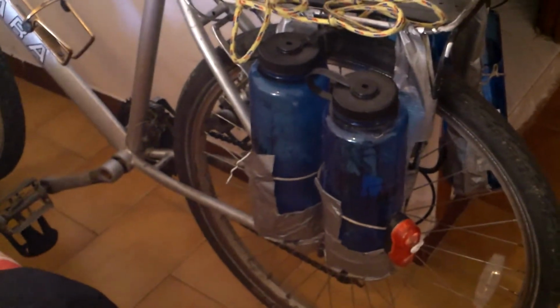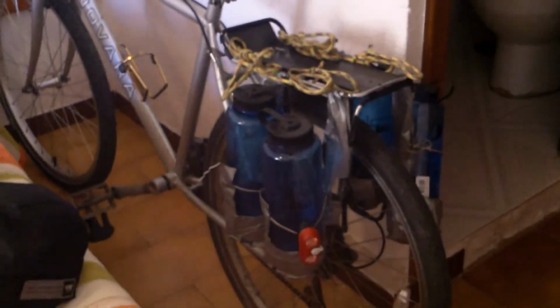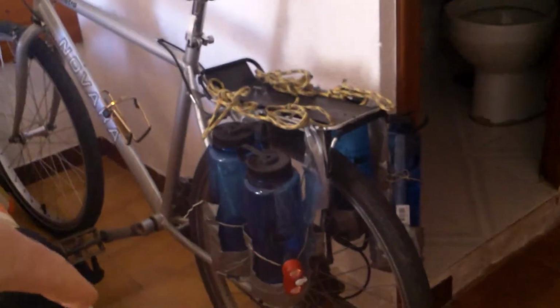Quite proud of my duct tape water bottle holders there on the back as well. Got two 48-ounce water bottles on the back here, and then another two very similar on this side. So basically the idea for water here is I'm not too worried because there are a lot of cities to refill water, and it's just not that hot, so I don't really need that much water. But yeah, I got four 48-ounce on the back.